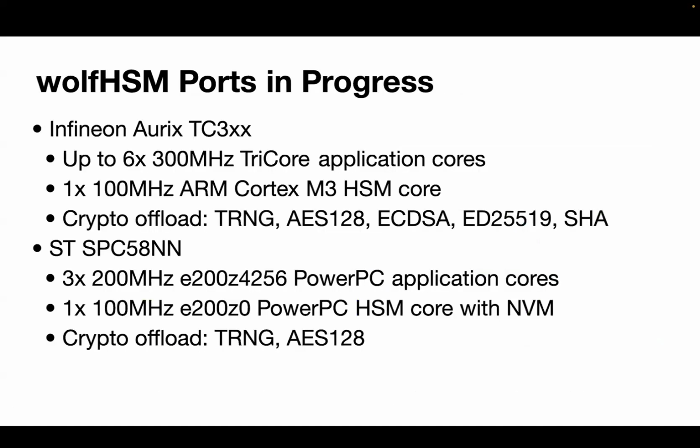Ports that we're currently working on: obviously, we just released our Aurix TC3 series, and it supports all the features of the Aurix platform from an HSM perspective, as well as providing an optimized tri-core implementation. The examples I'll be showing today use this port on two different kinds of tri-core 3s. We also support the ST SPC58N series, which is, again, PowerPC based. It has another HSM core that's a slightly different model than the main application cores, and has a limited amount of crypto offload just because that's the way the hardware was set up.